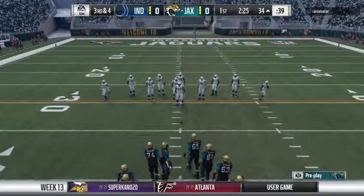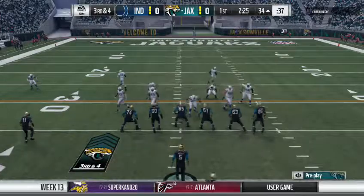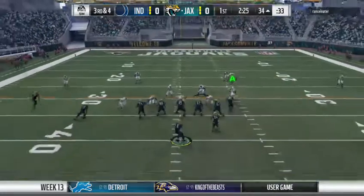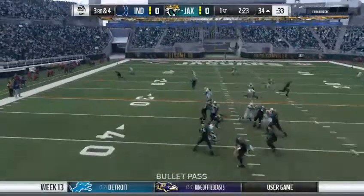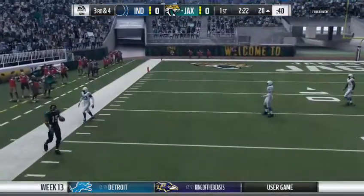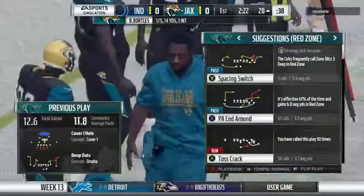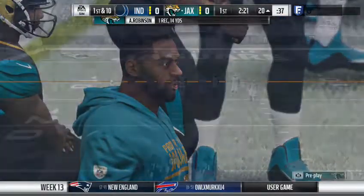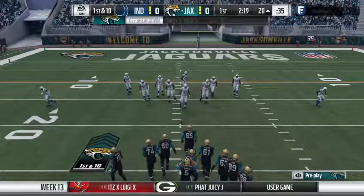Well, they were handed great starting field position on this drive, but now they face a 3rd and 4. Here we go. Working from the gun, it's Bortles. He's got a first down and much more inside the 20. And he'll be out of bounds, able to take this one down to the 20-yard line. A Jags first down, Bortles to Robinson.